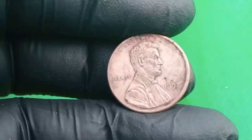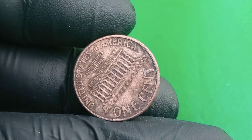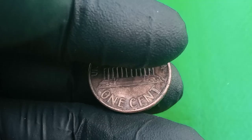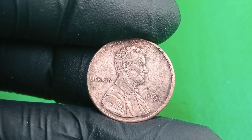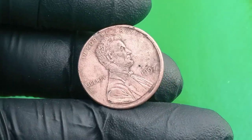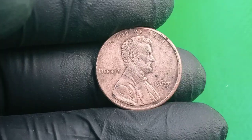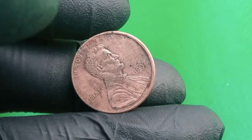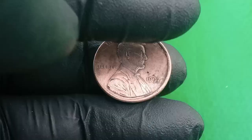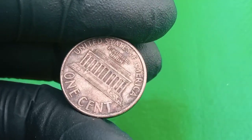Once its rarity was confirmed, word began to spread about this incredibly unique penny. Coin enthusiasts and investors from all over the world started bidding for the coin, and the price quickly escalated. In a historic auction, the 1997 copper penny sold for $29 million to a private collector. This remarkable sale turned the coin into one of the most valuable pieces of currency ever sold. So, what makes this penny worth so much? It all comes down to a combination of factors: rarity, historical significance, and the minting error.